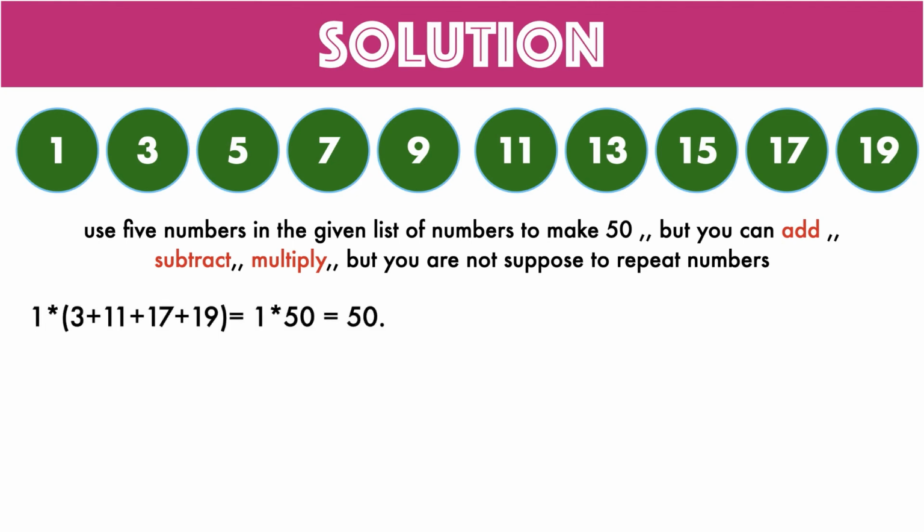One way to achieve it is like this: 1 times 3 plus 11 plus 17 plus 19. This will result in 50. Other possibilities are 3 times 5 plus 9 plus 11 plus 15. This also results in 50.